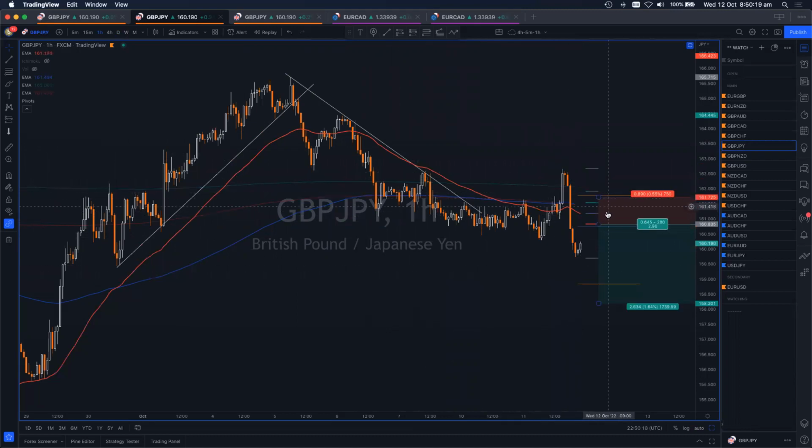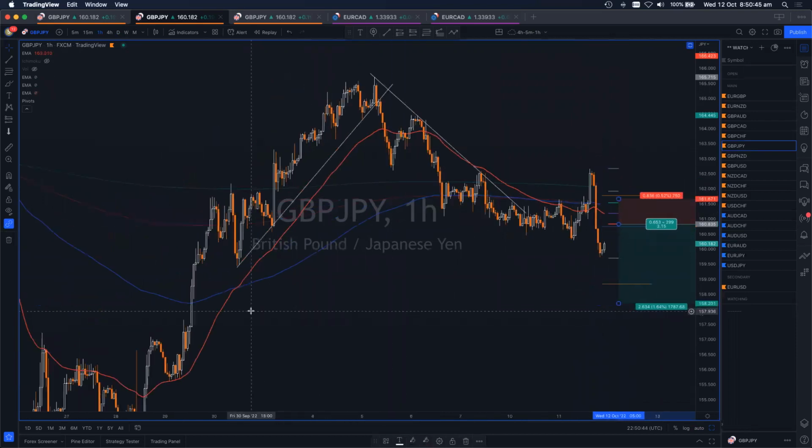Right. So similar to the last one, we have fib on the last run down. 382 pullback for the entry. Pound yen, so that could happen anytime soon. And stop behind 618. Or your R1, and that short price target.